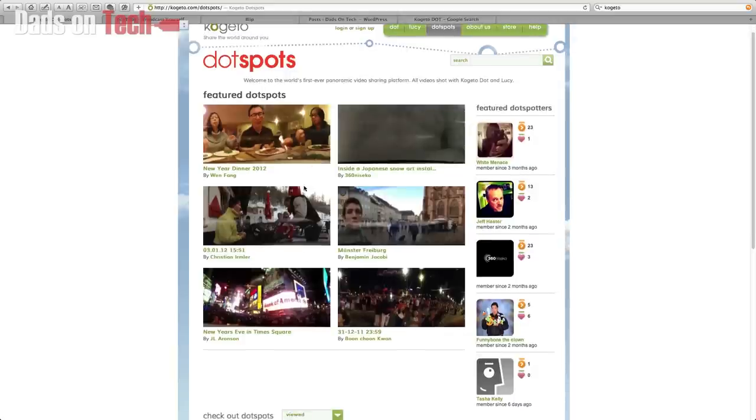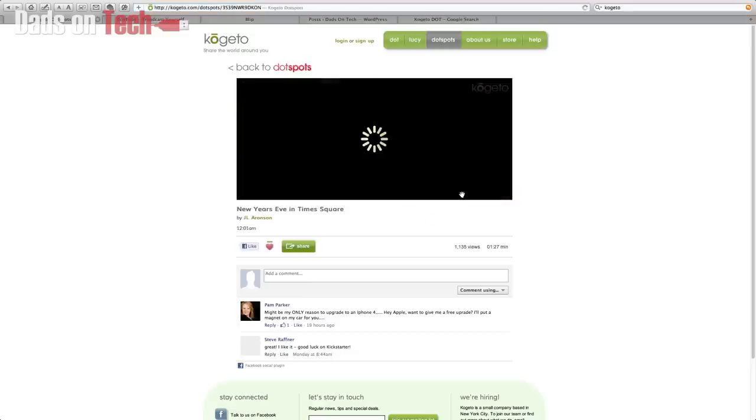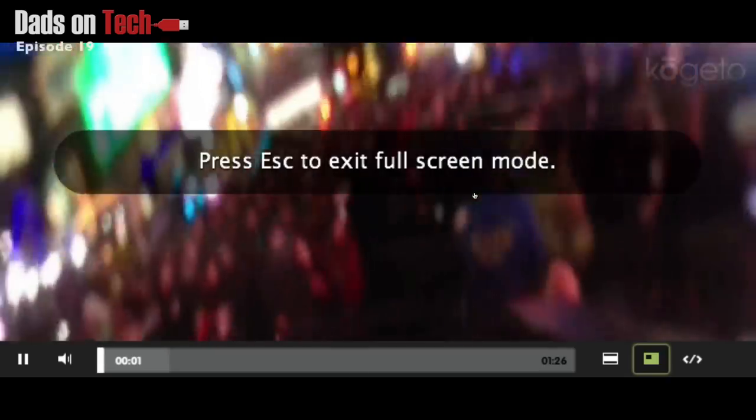Basically, to tell our audience what it does, you take this little camera and slap it on your iPhone camera, which, by the way, on the iPhone 4S is a pretty good camera on the back. What it does is take 360 degrees of video, and then using its proprietary Dot Spots software, you upload it to their service, and then you can click on it in full screen and rotate anywhere around that 360 degrees of vision to see it.